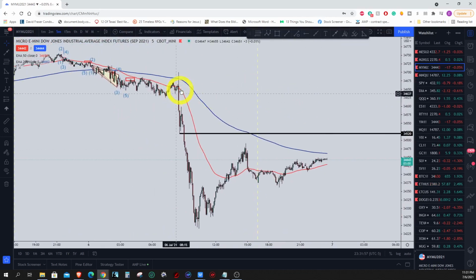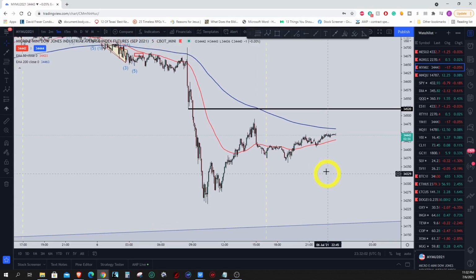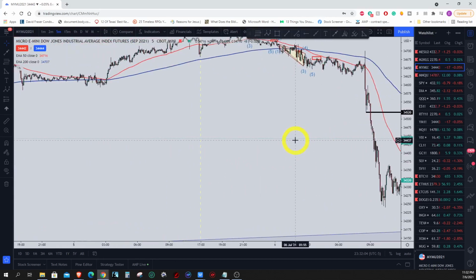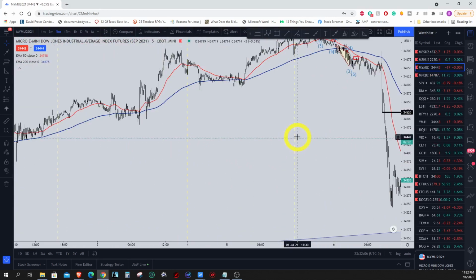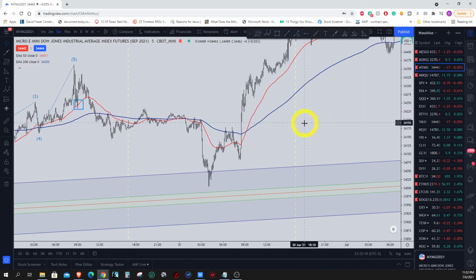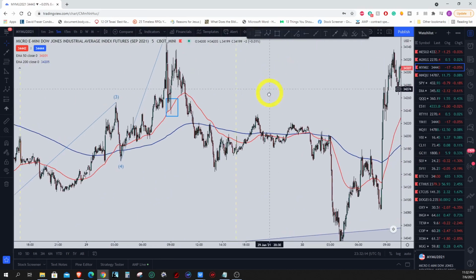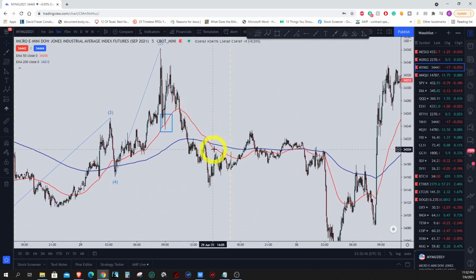And then the other one is just looking for the continuation of this 5-wave move down. Obviously not sure if that is going to happen or not. And then let me just show you an example of a couple more of them. Like here's one. Here's the 50 crossing over the 200 right there.